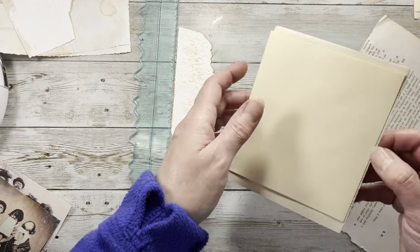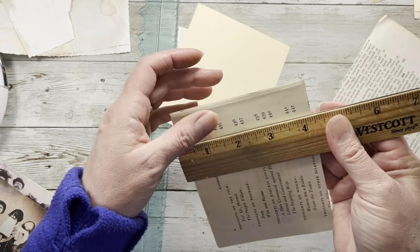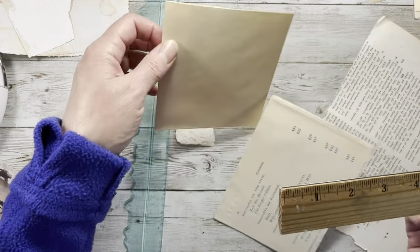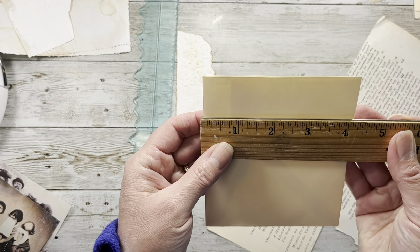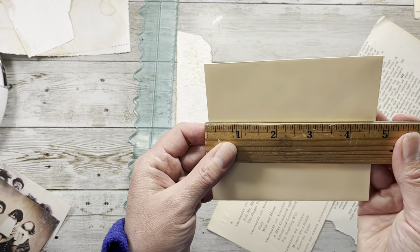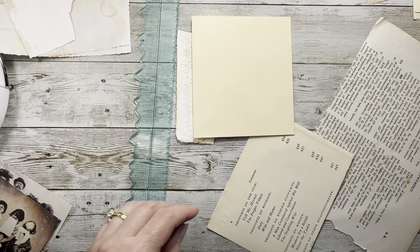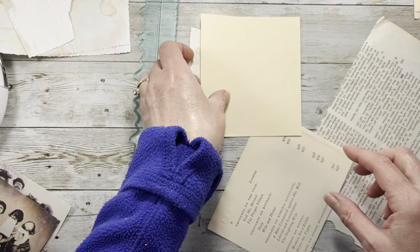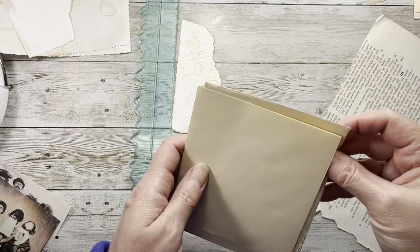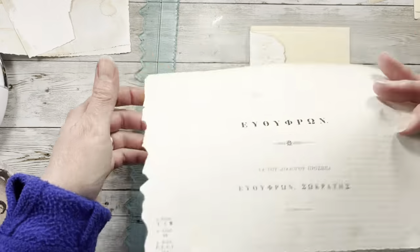Oh, I'll measure this just so you guys have an idea. The book page is 4 1/4 by 5 1/4. And the envelope cut in half is almost 4 1/4 by 4 3/4, roughly. So it's just one of those long envelopes cut in half. I think I did cut one other little sliver out of it because I made one side a little bit longer than the other and I wanted them the same size, but you can obviously just keep them one size.